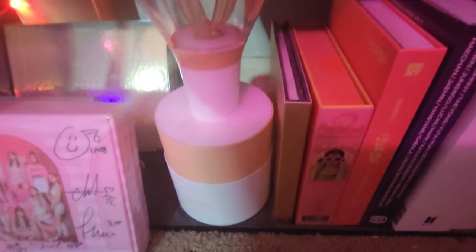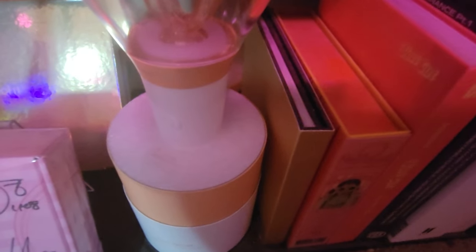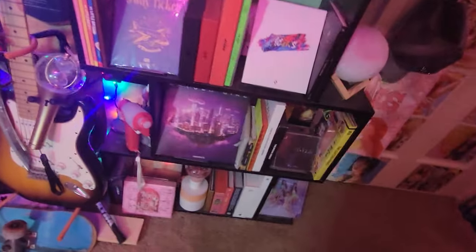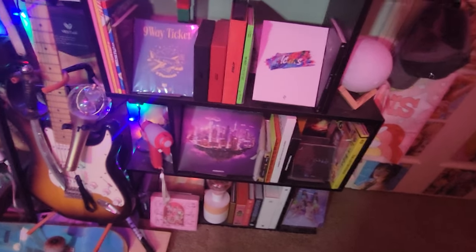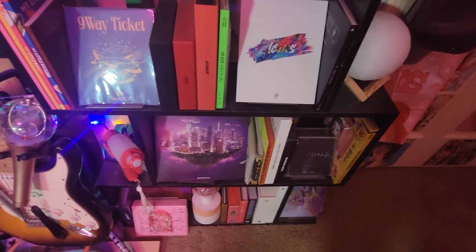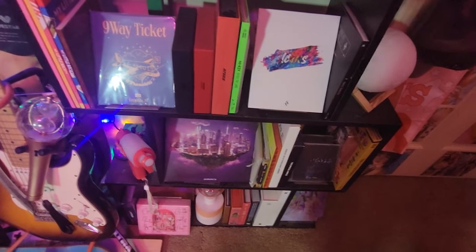My Red Velvet collection consists of one album. The section down here is soloist and random albums, but then I tried to fit Red Velvet in here. I also have a Sea in Blue album. It was given to me for free at the K-pop store because they were like, you can get a free album, pick one. And I was like, I don't stan any of these groups, but that one's golden. It looks kind of cool.